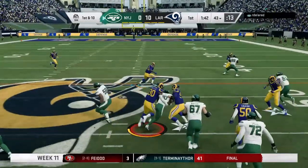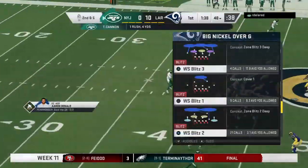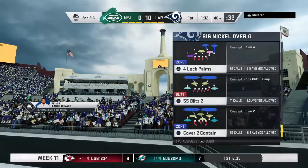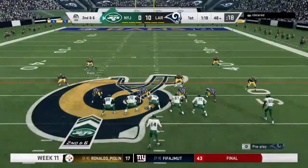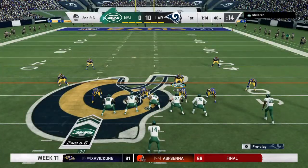A first carry for Trenton Cannon. Yeah, give him 4 yards there. It'll be 2nd and 6. I call that play a success. A nice inside run sets up a very manageable 2nd down. A very solid gain on that play. Mike 58 right there. Let's go defense. And here we go.